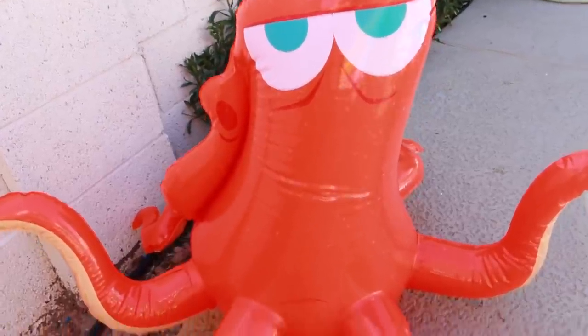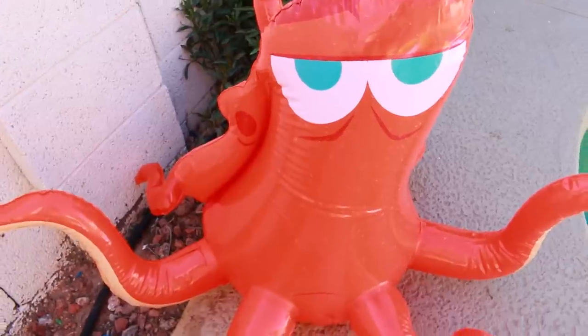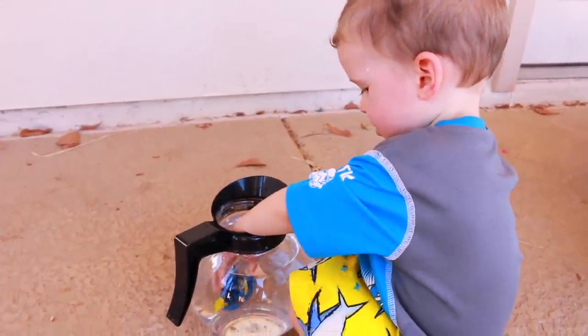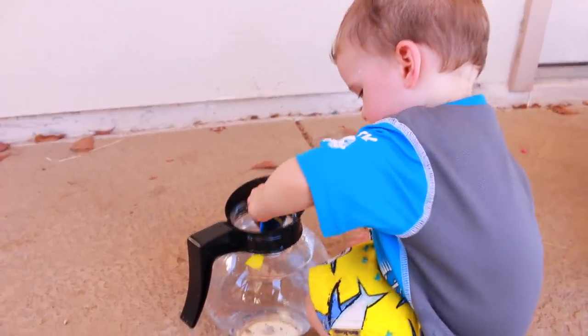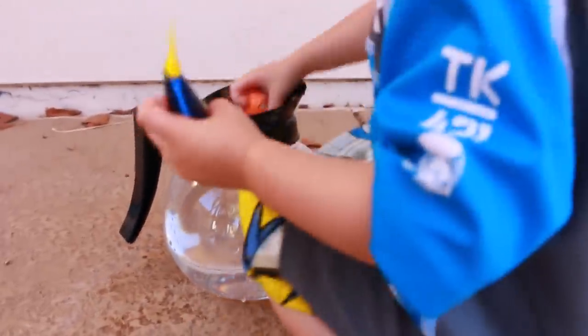So here is the Hank ring toss game. And we will have to play and review this later, but it looks super cool. Now Max, you just have one little fishy in the coffee pot. Do you want to put Nemo in there? Yeah! Okay Max, put both of them in.